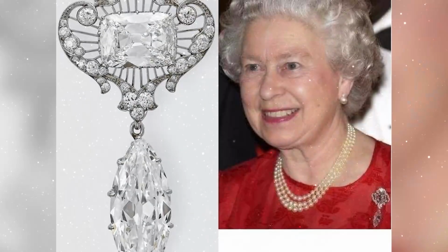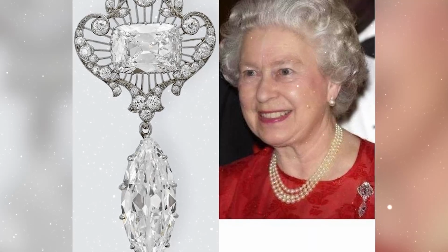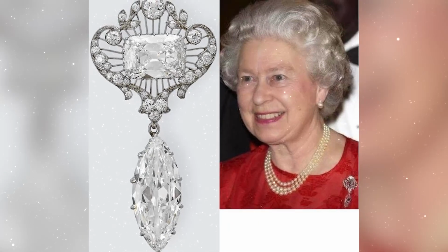The setting, created by Garrard, likely from platinum, was designed to emphasize the individuality of each stone, allowing light to penetrate freely and evoke a play of light. This brooch became one of Elizabeth II's frequently used ornaments at official events, demonstrating her commitment to family relics and the craftsmanship of Garrard. And if these 2 stones found their haven in a brooch, then where did the smallest of the numbered fragments of the Cullinan end up?